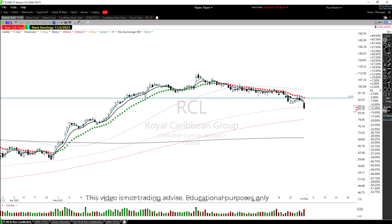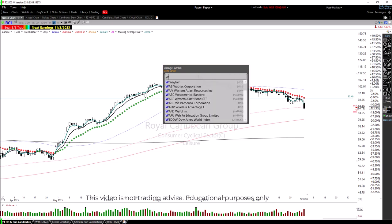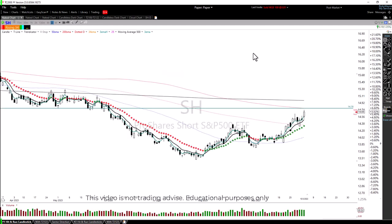And for the long side, here's one I'm actually in, WBA. This one's not going to qualify for that. Let's find SH. There you go. SH qualifies for the strategy I'm going to show you, right here. And we'll go through these, and I'll try to be absolutely 100% as detailed as possible.